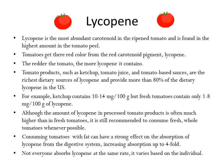Interestingly, processed things such as ketchup contain more lycopene than a fresh tomato. There are 10 to 14 milligrams of lycopene in 100 grams of ketchup, whereas a 100-gram fresh tomato contains only 1 to 8 milligrams of lycopene. Although the amount of lycopene in processed tomato products is often higher than in fresh tomatoes, it's still recommended to consume fresh, whole tomatoes whenever possible.